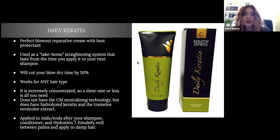So for application, you want to just emulsify it between your hands and apply it to the mids and ends of your hair. I don't recommend applying it to the roots because you want to avoid making the hair feel heavy or oily, since we already know that that's where the natural oils live. And this is a super concentrated product, so it is going to have that slight heaviness to it. People with finer hair can use it. It's just a matter of how much they're going to put in because it is heavy.